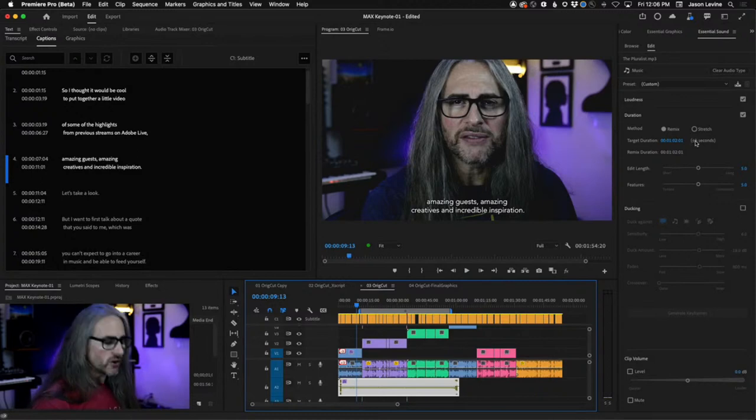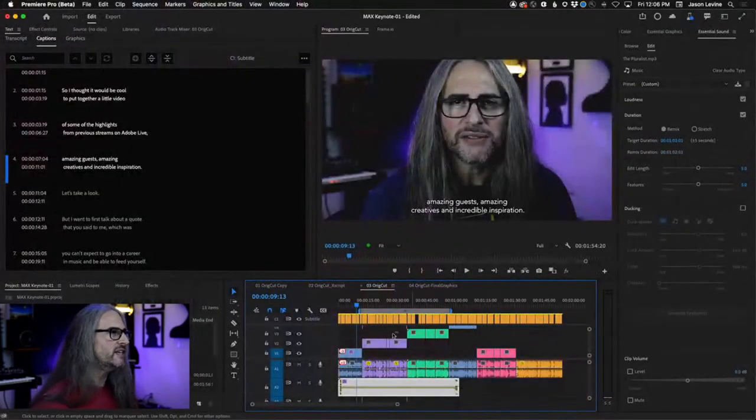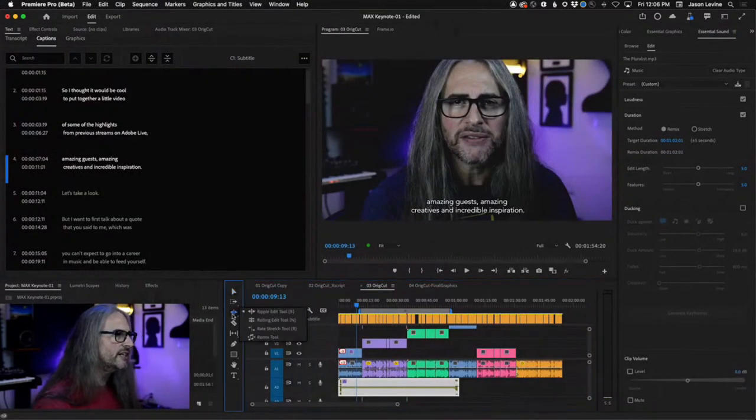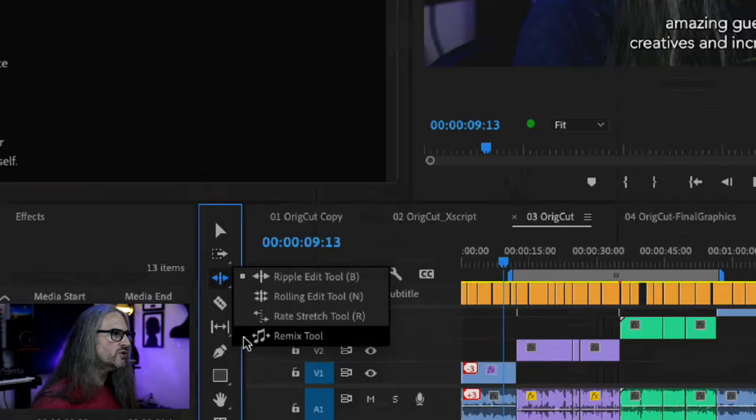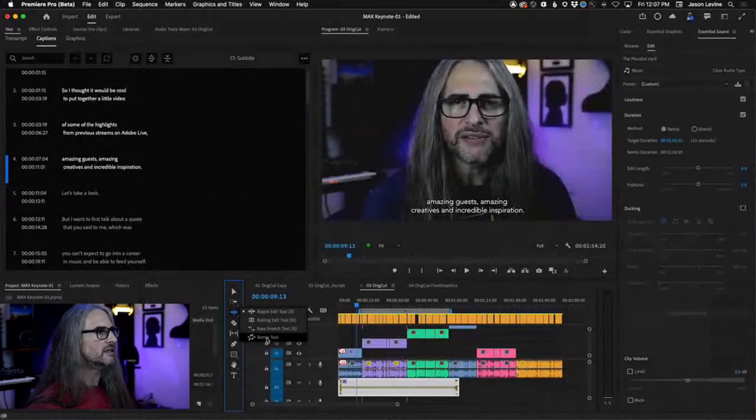And then all you have to do is type in the target duration. But even better, and this is something which I wasn't able to show at the Max keynote, come over to the Tools panel here. Under the Ripple Edit tool, we now will have a Remix tool. So again, this is accessible to you today in the Premiere Pro beta.